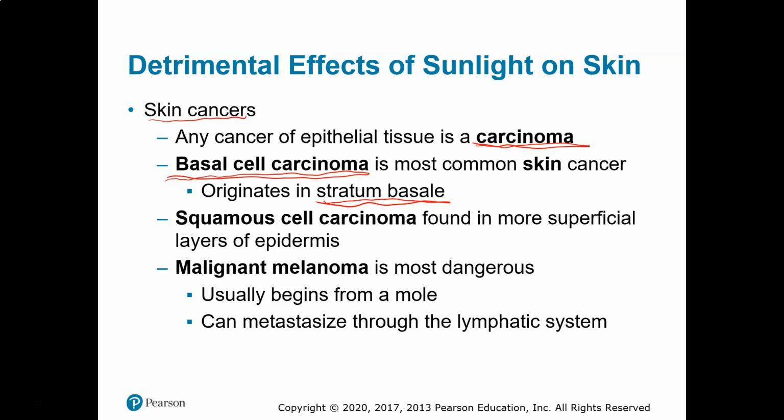Then there is squamous cell carcinoma that's found in the more superficial layers of the epidermis, which is again pretty easy to have removed. Then there's malignant melanoma, which is extremely dangerous. The melanocytes are the cells that produce melanin, and when they become cancerous, they can metastasize through the lymphatic system. A malignant melanoma does usually begin with a mole, but every mole is not a malignant tumor.